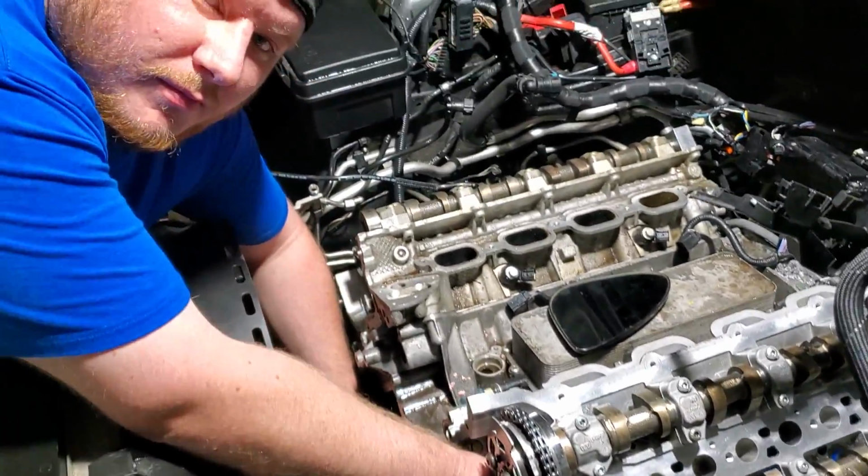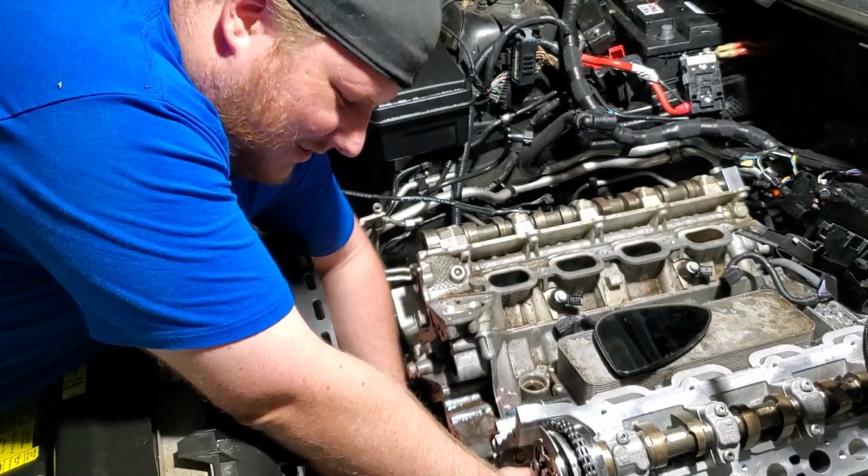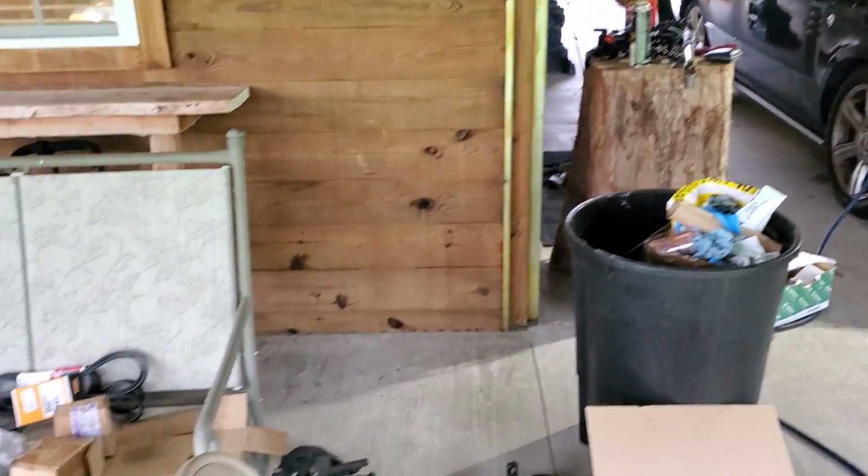Would you say substantially more expensive than your typical timing job? Yeah. Substantially. Okay. And so there are literally new parts everywhere.